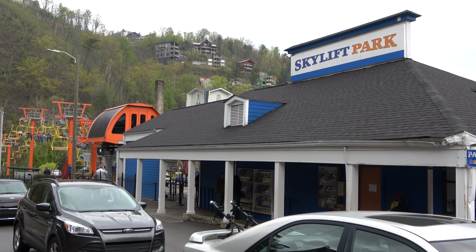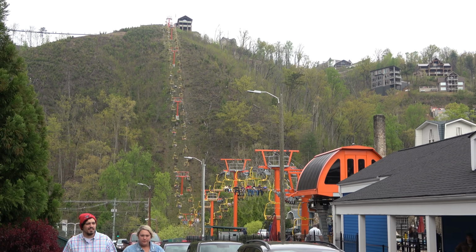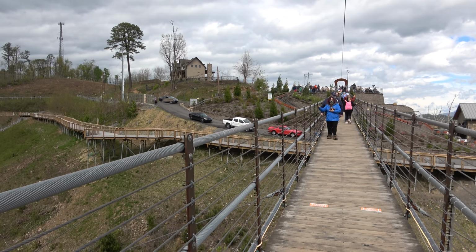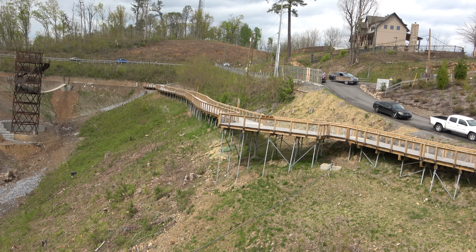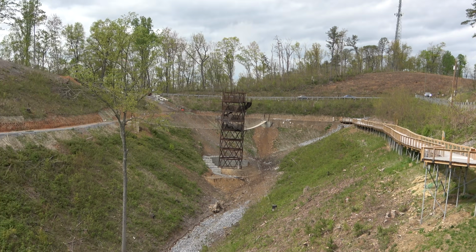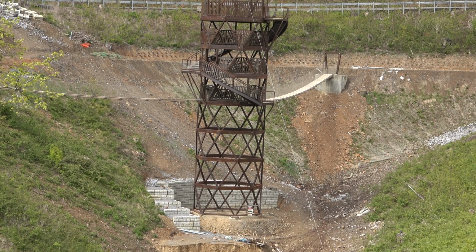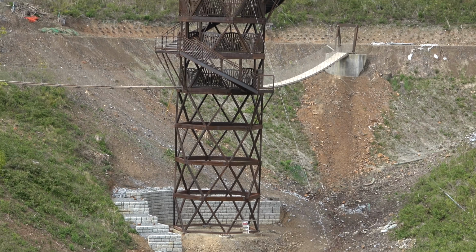Our next new for 2021 attraction is going to take us up the chairlift here at Skylift Park. So up here at Skylift Park, they're working on a new expansion in 2021 that'll be called the Skytrail. It's going to be this platform here that takes you on a walk around. There's also going to be new attractions. There's going to be a new observation tower, as well as a new rope bridge. So cool to see that. I like coming up here anyway. Now that they're going to give you more to do.